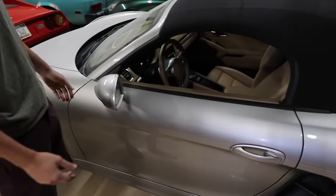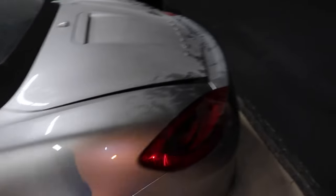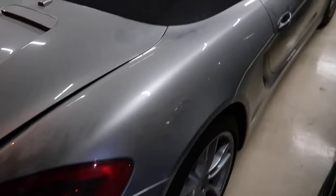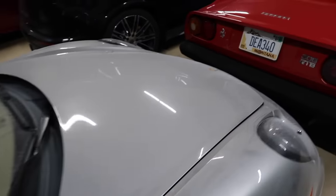What did you buy this piece of crap for? This is clearly not a winner. Well, we're about to find out. I'm not thrilled about the rocks in the exhaust. But the rest of the car, as you guys can see, looks pretty good. Now I'm pretty worried that there is some undercarriage damage.